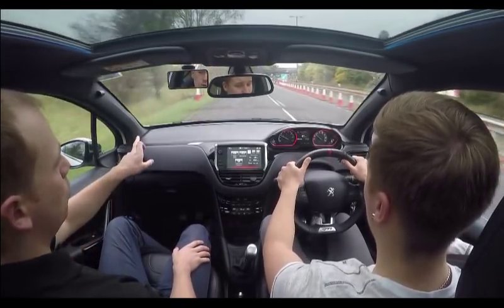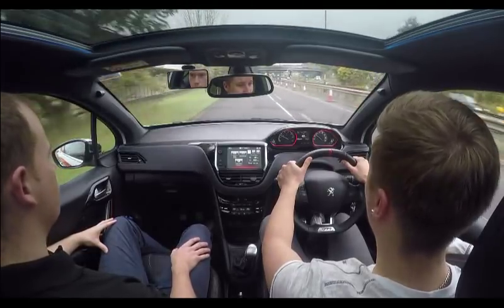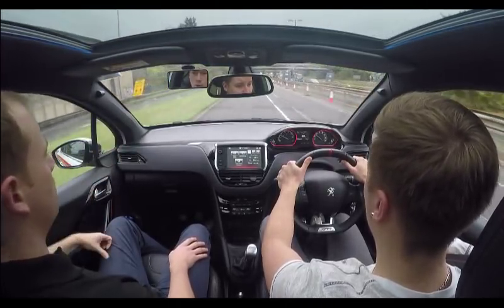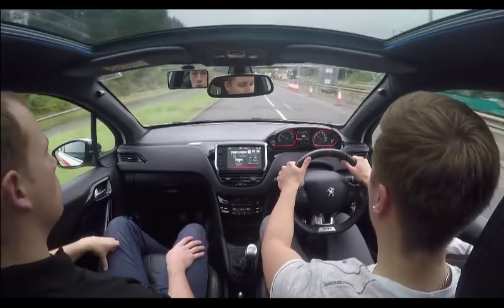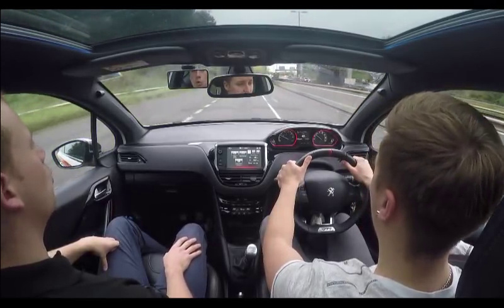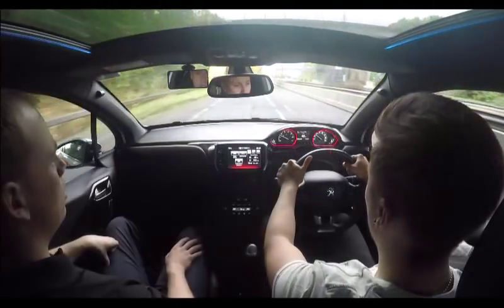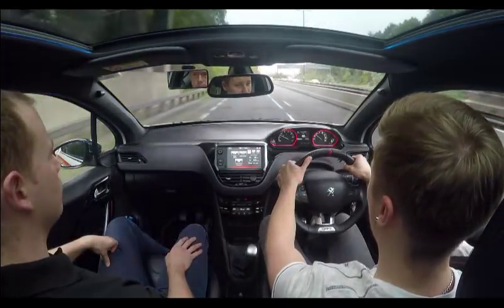So there's a slip road. We need to know if our escape route is clear. Yeah. So we can just shoot up there quite quickly. We'll have to do a lane change. If we do, remember the sideways glance is going to be a bit quicker, a bit more than what you did. So your road positioning at the moment, what's it like? It was a bit too central.